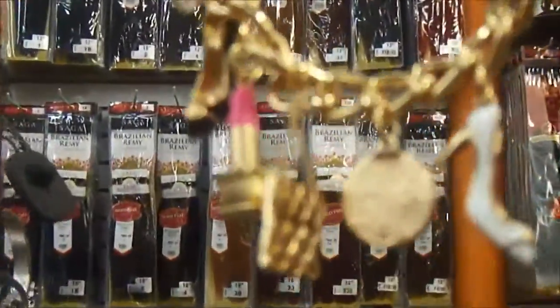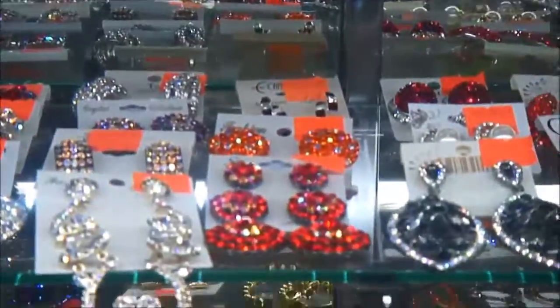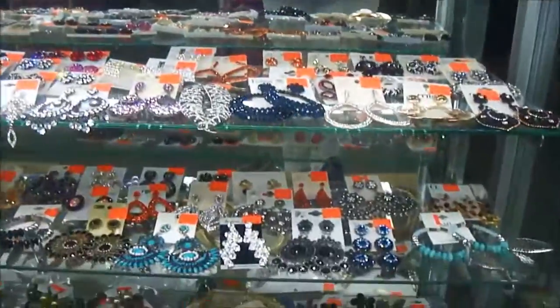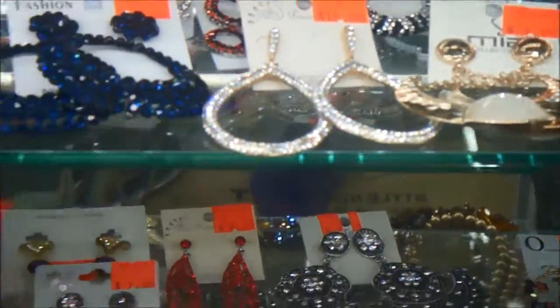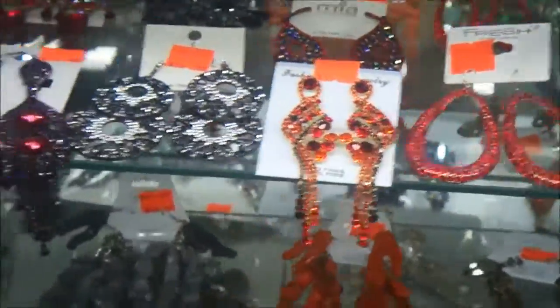Hey, look, it's cute. Some more sandals. Of course, hair. I'm trying to get a good angle, you guys, so forgive me. I'm trying to be steady as possible. I can't do a lot of bending, so I'm trying to zoom in when I can so you guys can see.